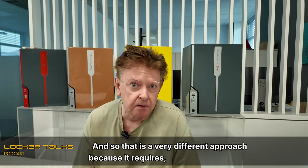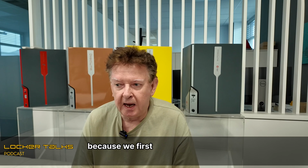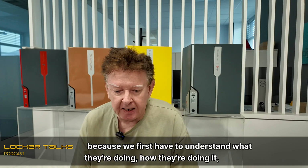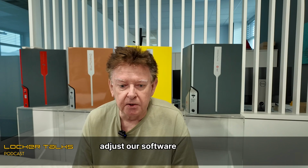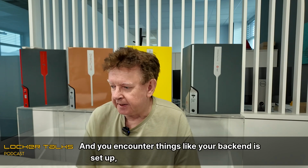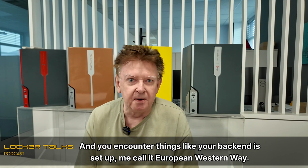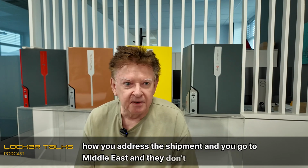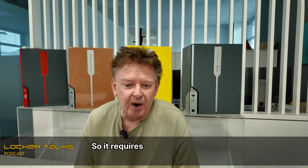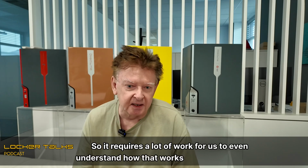And so that is a very different approach, because it requires, of course, more work, because we first have to understand what they're doing, how they're doing it, and then adjust our software to support their operation. And you encounter things like your backend is set up, let me call it the European Western way, how you address the shipment, and you go to the Middle East and they don't even have streets or house numbers. So it requires a lot of work for us to even understand how that works and then implement it.